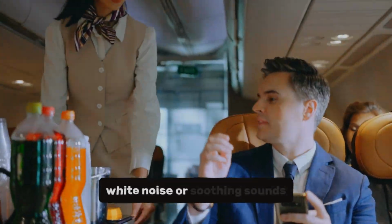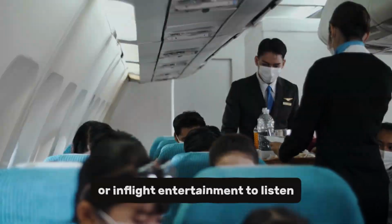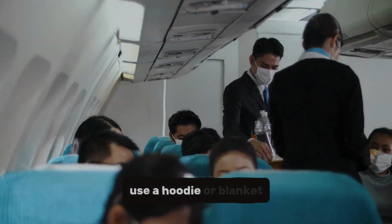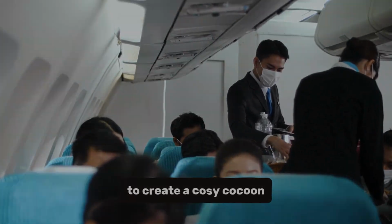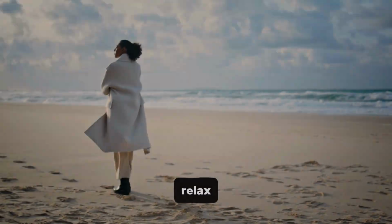White noise or soothing sounds. Use apps or in-flight entertainment to listen to calming audio. Dim your space. Turn off your light. Use a hoodie or blanket to create a cozy cocoon. Even if sleep doesn't come quickly, your body will begin to relax.